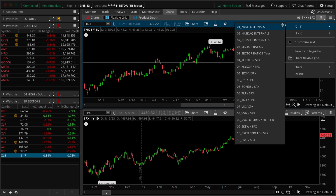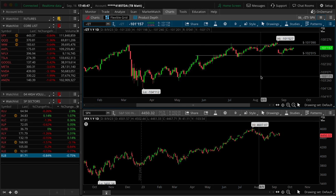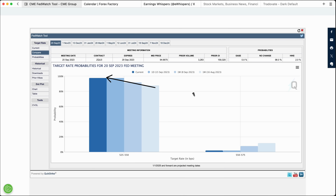Let's have a look at the inverted ZT just to get a sense for what's going on with the Fed tracker tool. What should we be expecting? It's still very likely, with the inverted ZT being sideways in here, that the tracker tool is suggesting somewhat of a pause, even with the higher inflation reads. Let's take a look. No surprises to see increased odds of a pause for the meeting, which is going to take place on Wednesday, and lower odds of a hike.